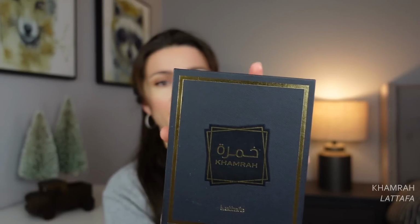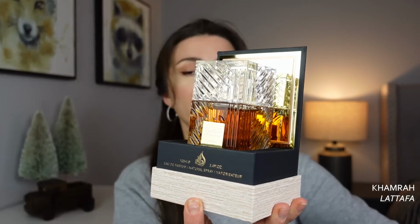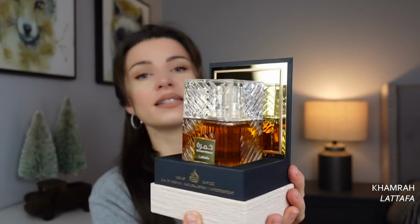I want to start with one that you guys probably have already heard of, and this one is totally worth the hype. It's called Kamra from Latafa. The packaging is pretty amazing. If you didn't guess by now, this is a dupe of Kilian Angel Share. The packaging is super luxurious. It looks like a little bottle of cognac or whatever hard liqueur that I don't drink. And it is indeed very similar to Kilian Angel Share.